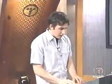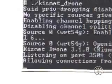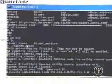So now what I can do is go real quick into the Kismet directory here, go into the bin where the executables are, and run ./kismet_drone. And that's going to start right there, if you take a look. I just started the Kismet service. You can see I executed the command right here. And now I can launch a client and connect to it.